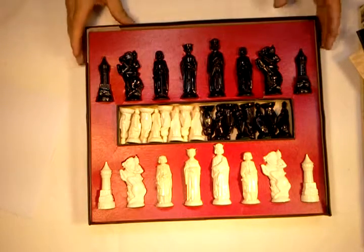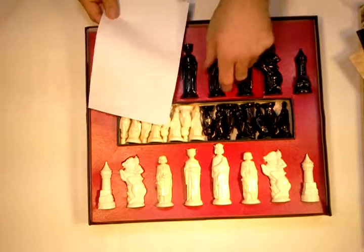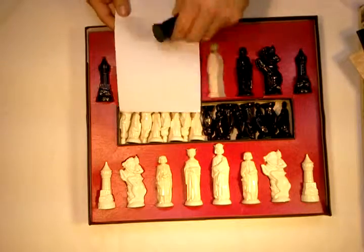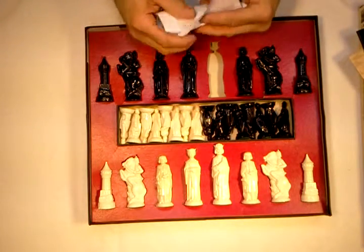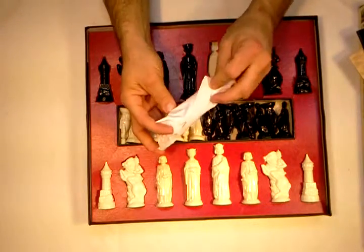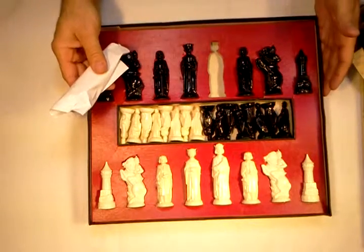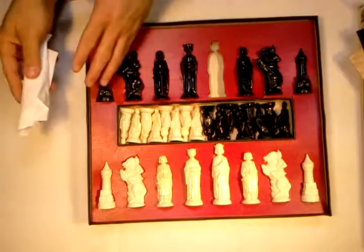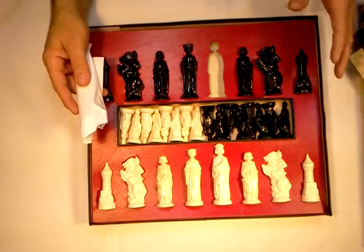Now when I ship this, I'll take each piece and I'll individually wrap each piece in paper, like so, so that they won't knock against each other. And I'll also wrap the box in bubble wrap. So the pieces will be in a separate box, all within the same shipment, but I just want to keep them from clanking together.